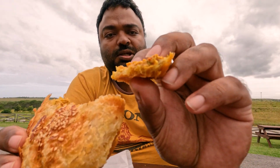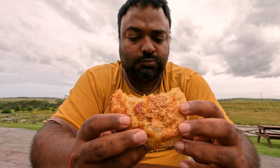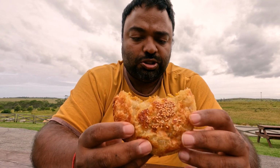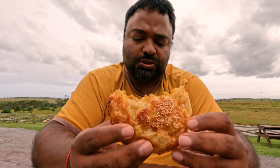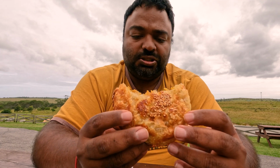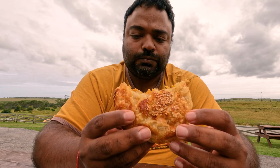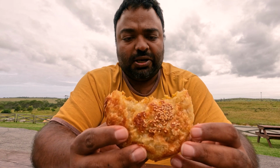If I show you, it's a bit thick, and it has a bit of a bread consistency. So not your normal golden pie pastry or puff pastry. So something in between, but it's tasty, a bit crunchy. The seasoning is good on the pie.